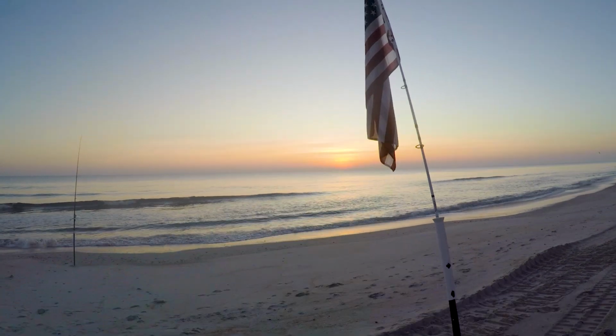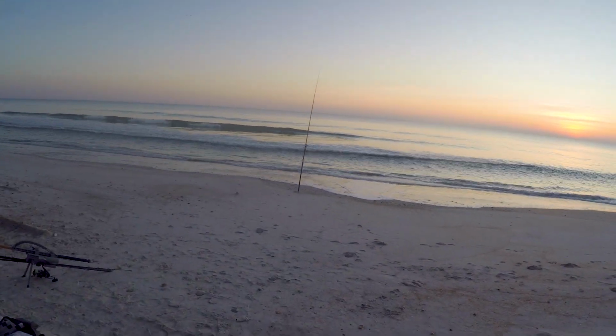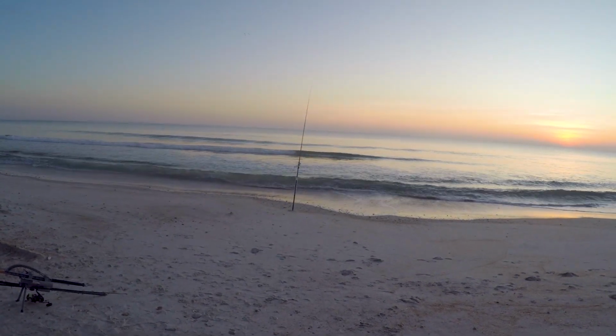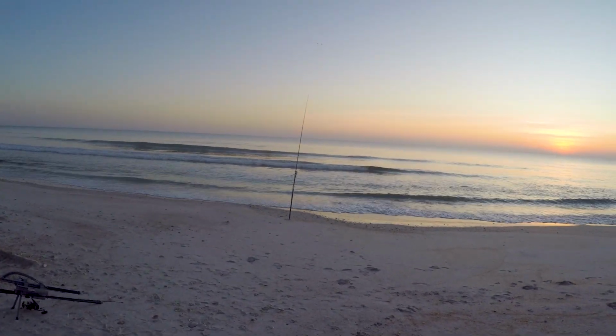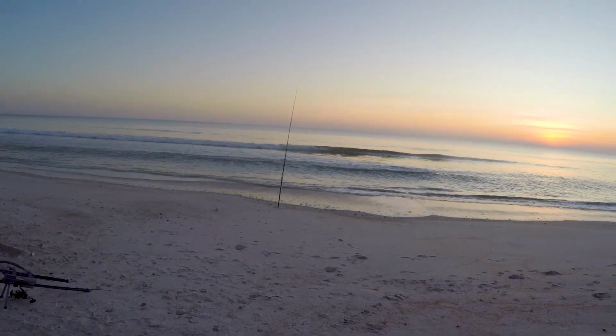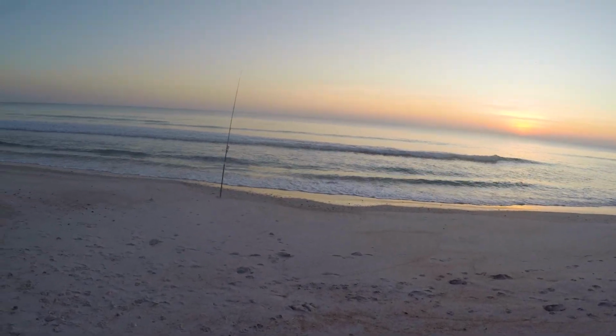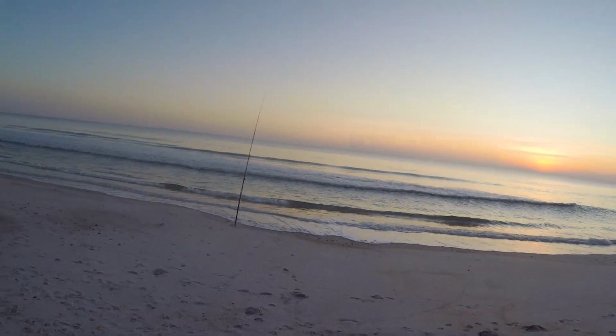Sun is just about to peek up over those clouds. It's gonna be a good morning. I think high tide's in about an hour, I think. Don't quote me on that, but hoping for some pompano or something tasty. I brought the big rod today. Fixed that mistake from last time, so here's to a good morning of fishing before we go eat some turkey.